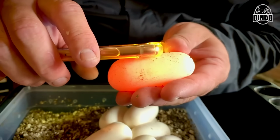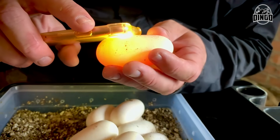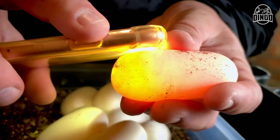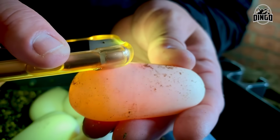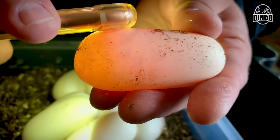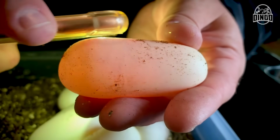Well, firstly, that kind of pinky red color tells you straight away it's a fertile egg. And what I'm looking for is, you see there's veins there. I don't know if you can see them on the camera, but I can see there's kind of veins and almost looks like a little round patch where all the red is closer together and darker. And that's often where the baby has attached itself to the top of the egg.